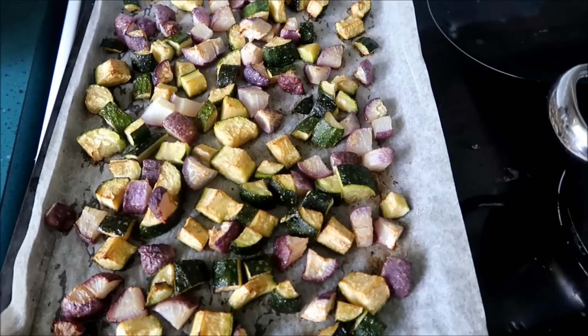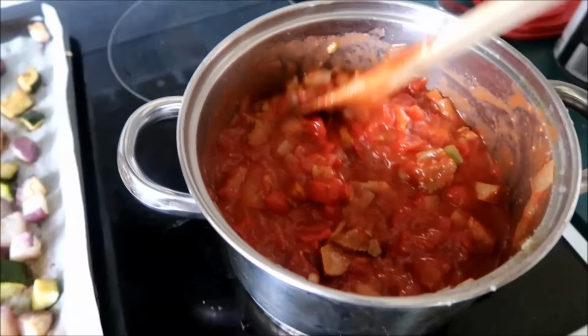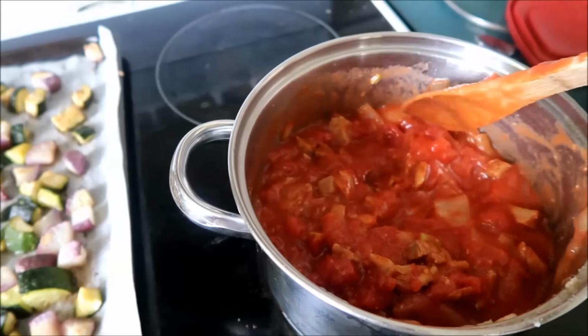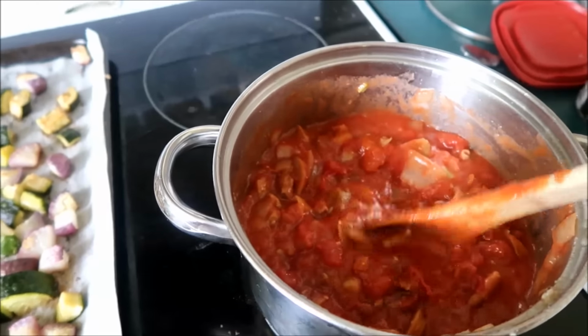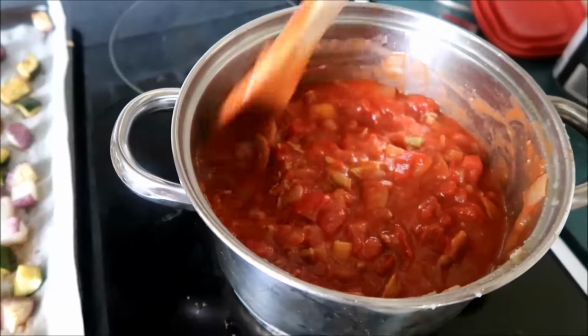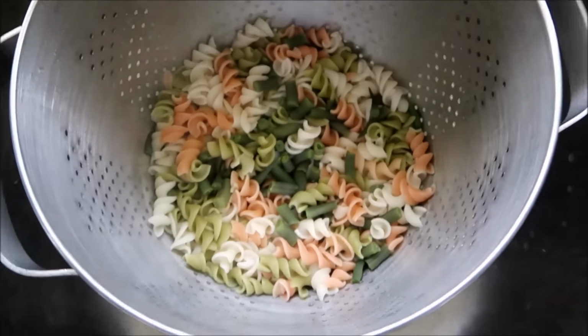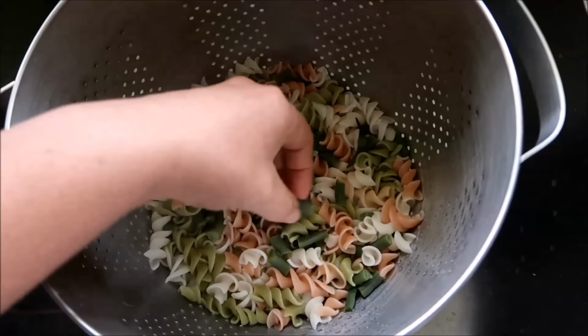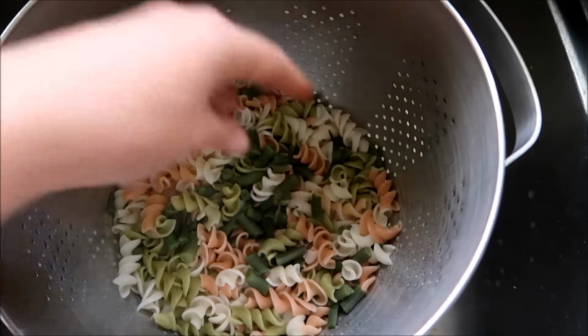So there's the vegetables after they've been roasted, and I've just made a sauce out of onions and garlic and tinned tomatoes, and then there was some bits of lamb and sausage in the fridge floating around, so I cut that up into there. And then I've cooked some pasta, and while it was cooking I threw in some chopped up beans. These are the purple beans, they just go green when you cook them.